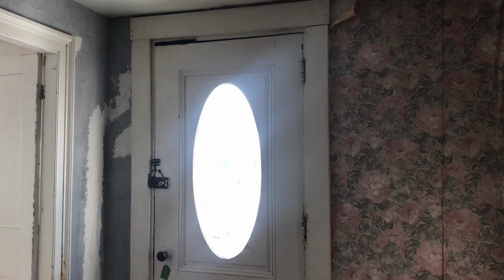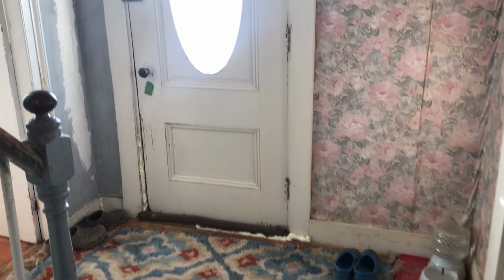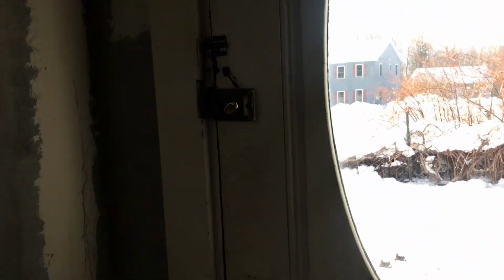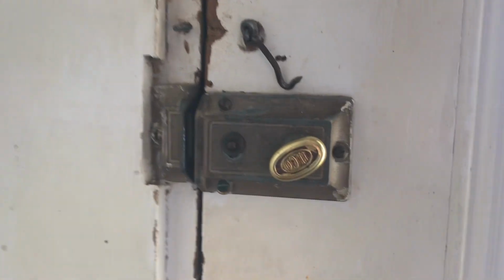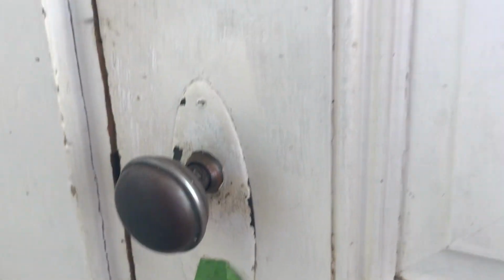This is the front door. It's original to the house, 1830. And it's just gorgeous. Love the old fixtures, like the old lock on the door, the old door handles. So cute.